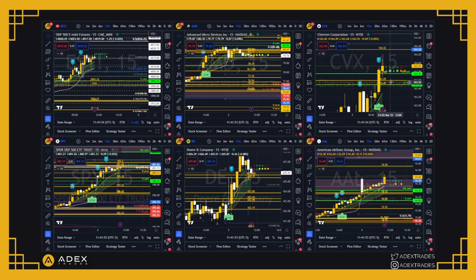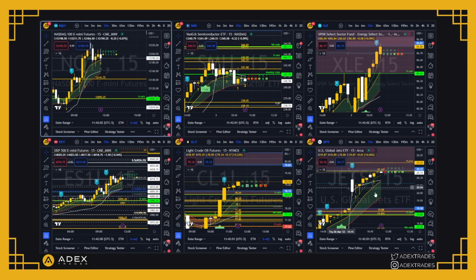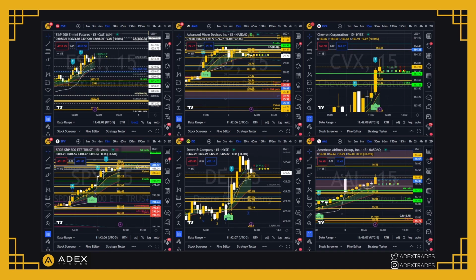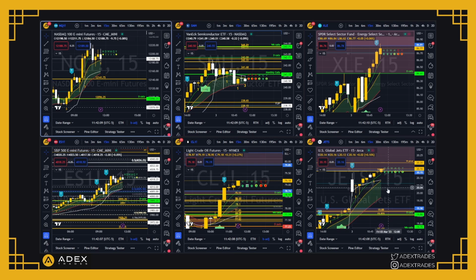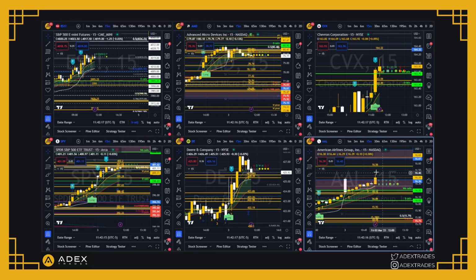So while CVX is going up, I'm looking at XLE and CL. As long as CL is pushing up and XLE is pushing up, I'm good to go. As AAL is pushing up, what am I looking at? I'm looking at JETS right here at the bottom, right? So you have AAL right here, and then I have JETS to help me with AAL. So as JETS goes up in its gap, right, I'm like, all right, cool, AAL is good to go. Still keep going.